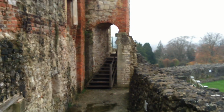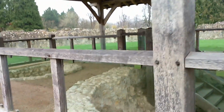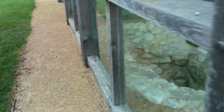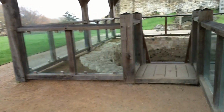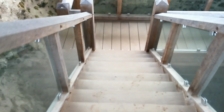Let me show you the other parts of my house that I live in. This is the thing where I keep the dead bodies. Let's have a look, shall we? It's got a nice roof. Down we go to see the crypt. There it is.